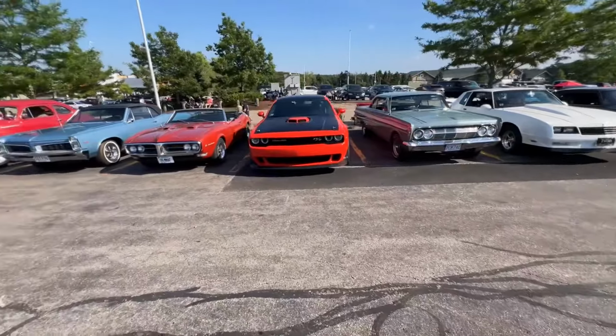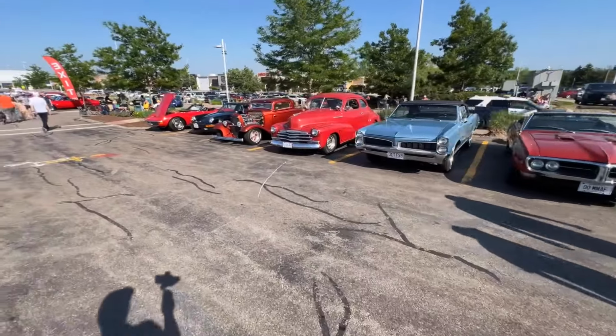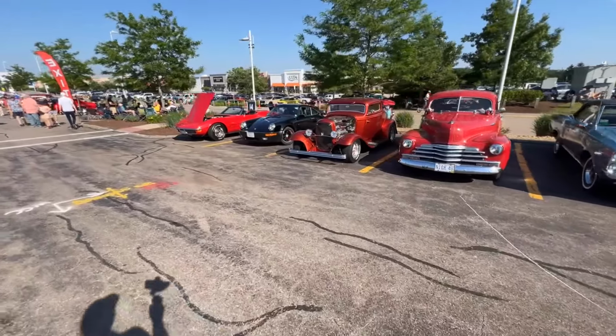Some more of the cars parked in the row. Everybody sitting behind them, watching everything come in, seeing them live in action. What a way.